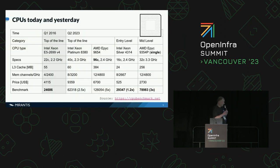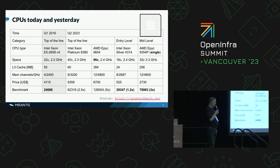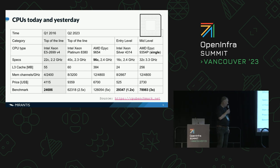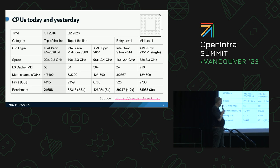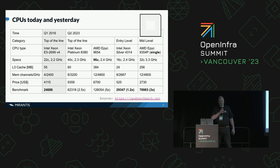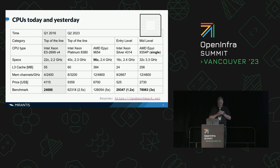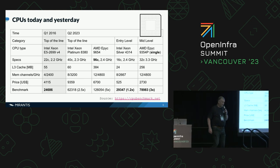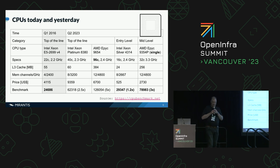So this is again what we were talking about here. The left one is the hottest CPU that you could buy in 2016. For comparison, take this and then the third column over. It's literally five times as fast. Benchmarks are not everything, but this gives you a pretty good picture of what these CPUs really can do. And then this one is pretty much an entry-level CPU that you can buy right now, and you can see it's still faster than the top-of-the-line CPU from back then.